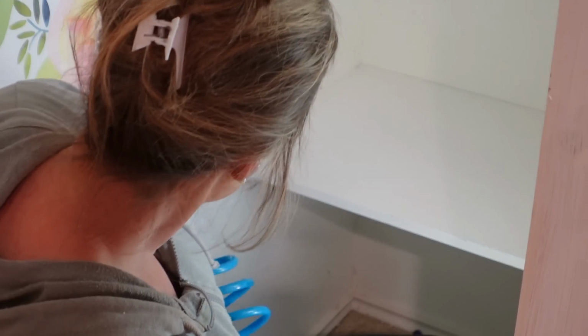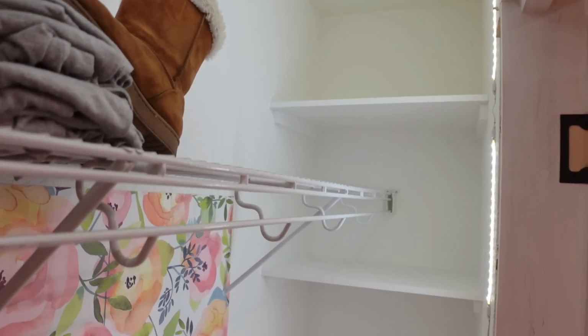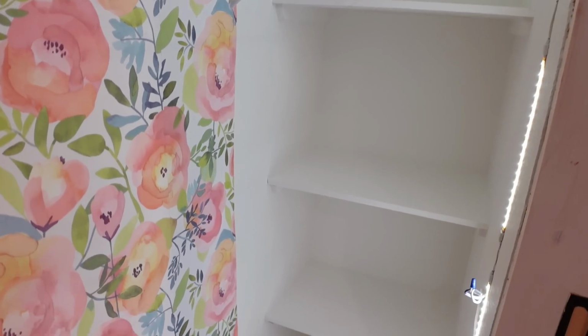And I think that that just gives her so much more storage. She can put whatever she wants on here, shoes, or put her arts and crafts stuff back, and it just works a whole lot better than that empty dead space there in the corner.